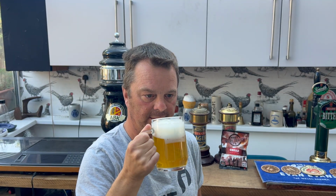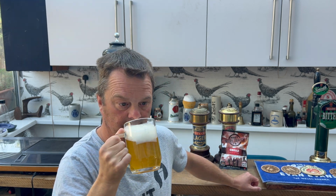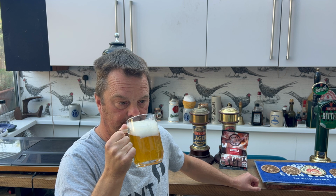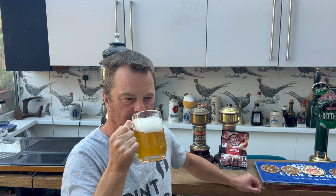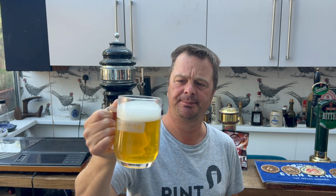Let's get the aroma. Yeah, smells good. Light, dry, light wafer biscuit, straw. A straw aroma. Farmer's field aroma, light wheat and crisp malt. A little bit of stinging nettle in there. It smells fantastic. It smells like a Helles, to be honest.